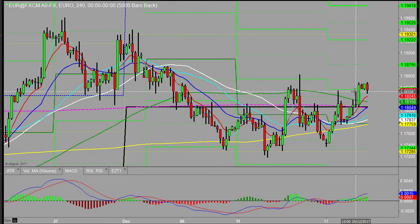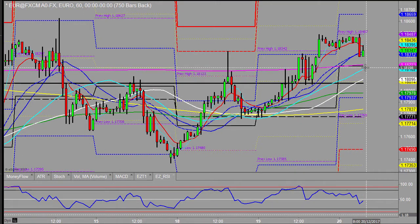So once again, a mixed bag. Looking at the 60-minute chart here, there's quite a nice divergence running there. It's sold off into that divergence, and it's got the daily pivot below, so yet again we may just push down towards that daily pivot. That may just set the signal for the day.